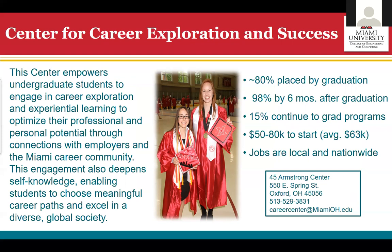And the measuring tool that places like US News and World Report use is, are they placed within 6 months of graduation? And from our 2019 class, that's the data we have available right now, 98% are placed 6 months after graduation. Placed means they're either in a job, in graduate school, med school, law school, or in the military. So very, very successful if they come here.